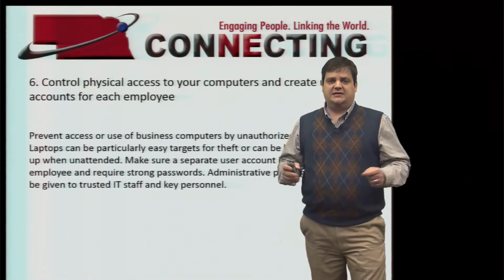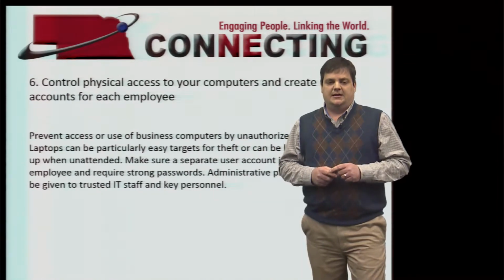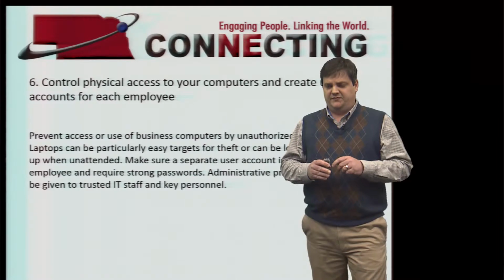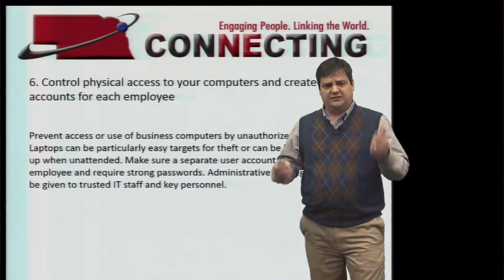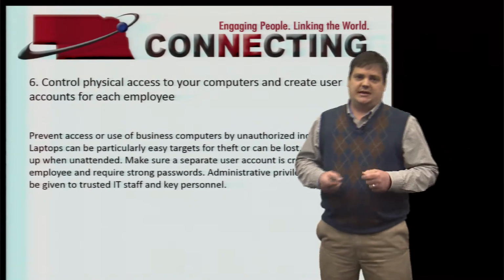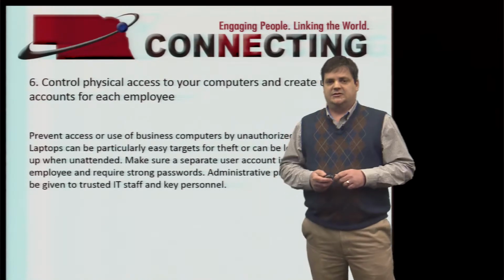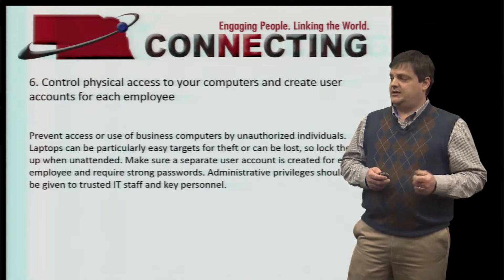One of the things you need to think about is if you're at a remote site, like at a conference or a seminar, and you have to leave the seminar room for a break, make sure you take those laptops with you. Those laptops become easy targets when people just see them laying around at a conference, so make sure you secure them even when you're away.